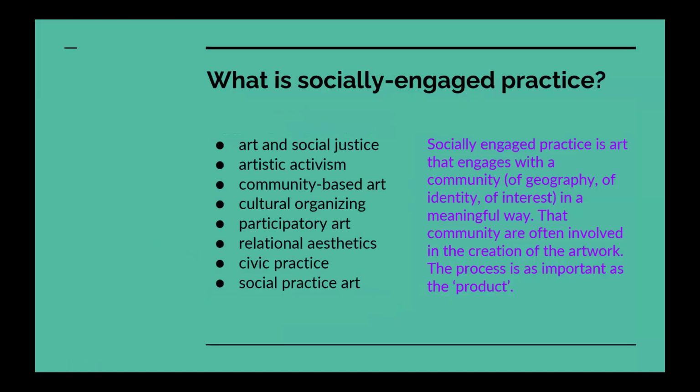So socially engaged practice that I just mentioned previously is art that engages with the community, whether that's of geography, of identity, or of interest in a meaningful way. And that community are often involved in the creation of the artwork. And that process of making is just as important as the product. So it's about what we learn along the way, rather than just a whole focus on the decorative or aesthetic value. And on the left, there are a number of other terms that are used for this kind of process. But I think artistic activism is something that I find really galvanizing, and thinking about that kind of people power at the heart of community art projects. Next slide, please.